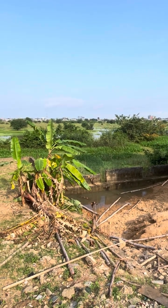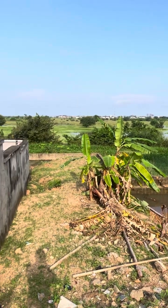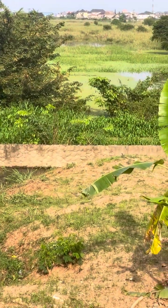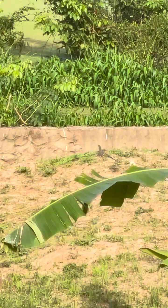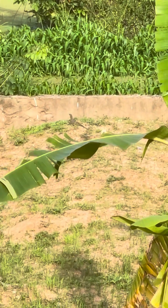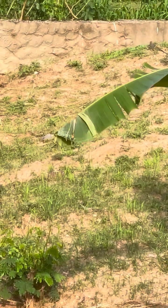There are big sized snakes, monitor lizards. I think that's one I can see from here. I could just zoom in a little if you could see it. That's the monitor lizard. That's it right there. Right there. That's the monitor lizard. That's the monitor lizard.